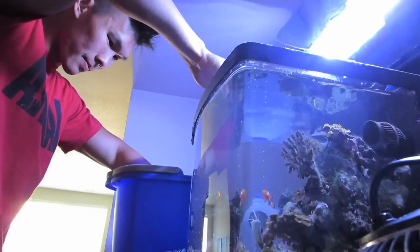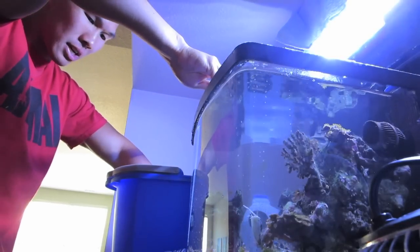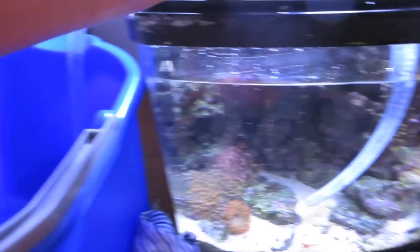There we go. The siphon has begun. You can see the siphon, the water is pouring into the bucket here. Why do I do this? It's because the ammonia in the water increases as time goes on because the fish pee and poop, and that's what causes the waste. And magnesium and calcium and alkalinity are depleted. So in a water change you take out some of the water and add some more natural seawater, which is filtered.